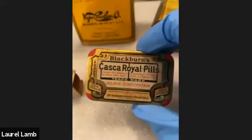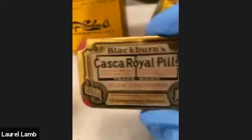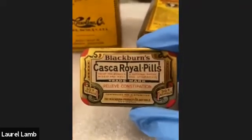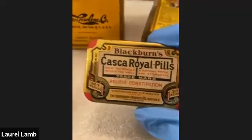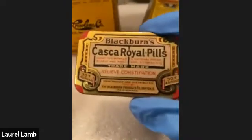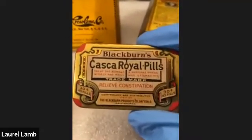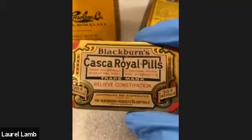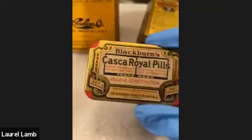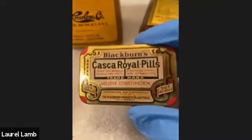Also have Blackburn's Casca Royal pills. These in particular, I did see that these were called out for misadvertising. So this is supposed to be, unsurprisingly, for relieving constipation, and they were called out for false advertising, I think in the 20s. And basically their pills weren't doing what they were supposed to do.